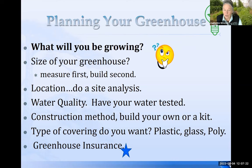And I staked the site out. I stood inside the stakes. I roped it off. I walked it. And it's like, am I comfortable in this space? So that was part of the adventure there. And then do a site analysis. Believe it or not, having trees or shade on the west side in the afternoon to block that heat can be really important. It's not heating your high tunnel, it's cooling your high tunnel that is the biggest challenge.